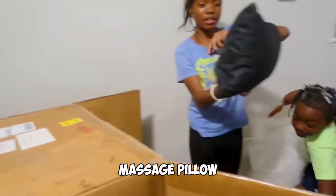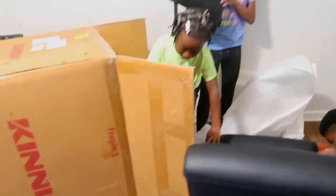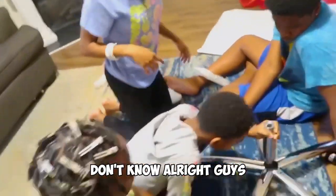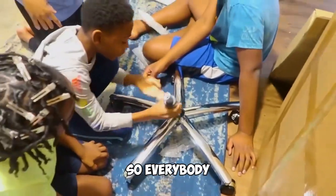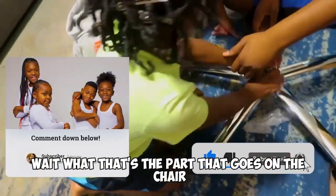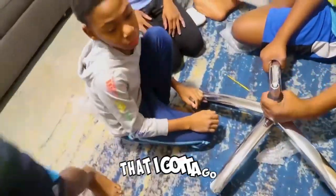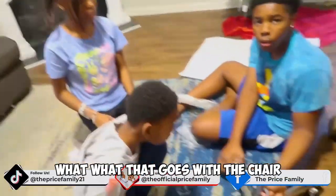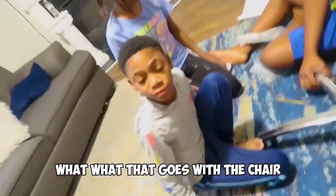Ow! Look! Boy, why are you in the box? That's the massage pillow? Wait, do we need batteries to turn it on? I don't know. Alright, guys, so everybody put a wheel on, and Trey is now putting the... Wait, what? That's the part that goes on the chair. That goes with the chair. I thought the other part goes to this.